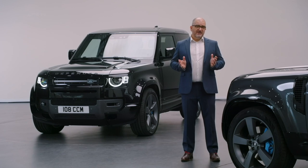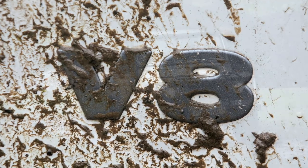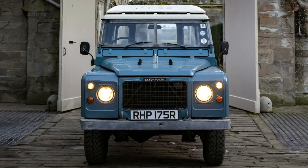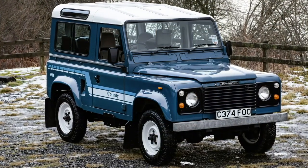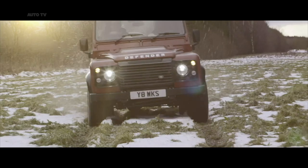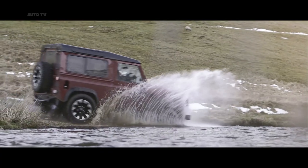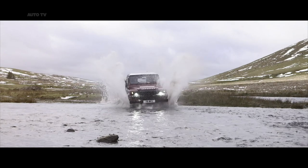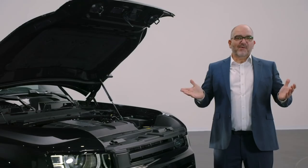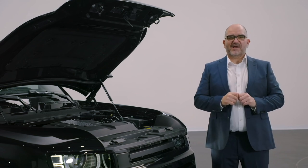A V8 engine was a big part of the original Defender lineup, present in differing forms from 1979. It had a strong cult following over the decades, powering some of Defender's most iconic models. In 2018, the Defender 70th Anniversary Edition was introduced to celebrate this special birthday and provide the final flourish for the original Defender. Now, the legendary V8 Defender is back.